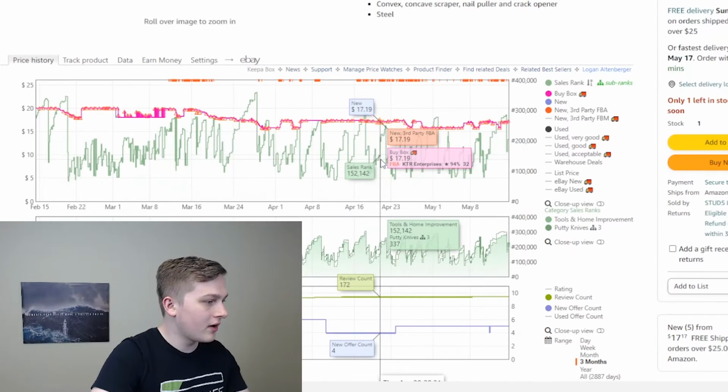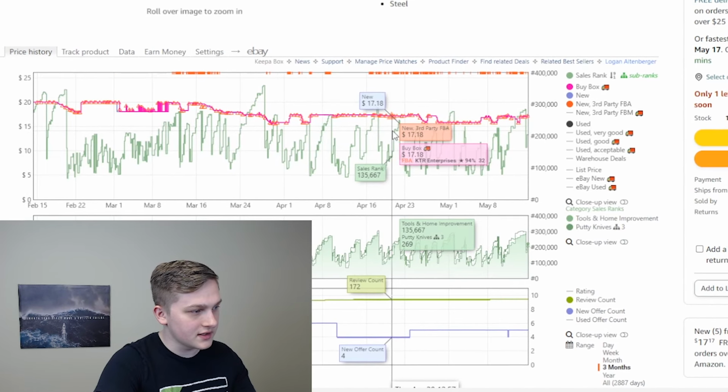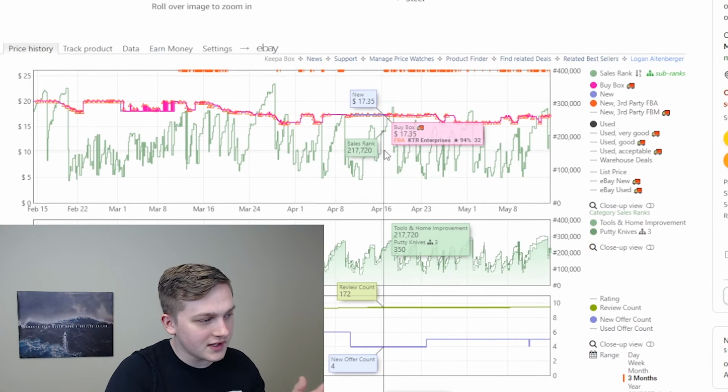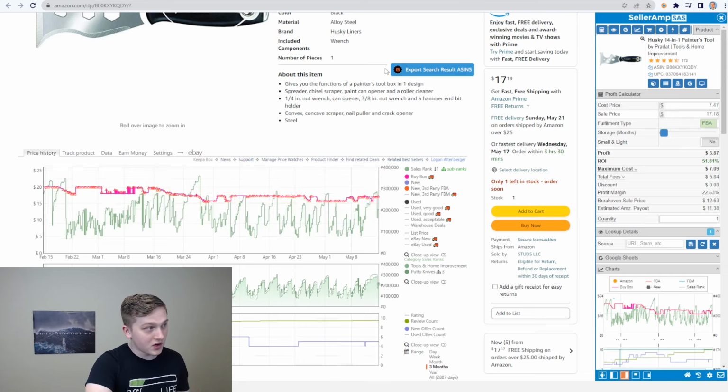And let's look at Keepa. It is selling. It's not a crazy seller, but we see velocity, which is good, and it's fairly stable. We know that we can pretty much always sell this for around $17.15 to $17.50. So this is a good price prediction. This product looks great to me.